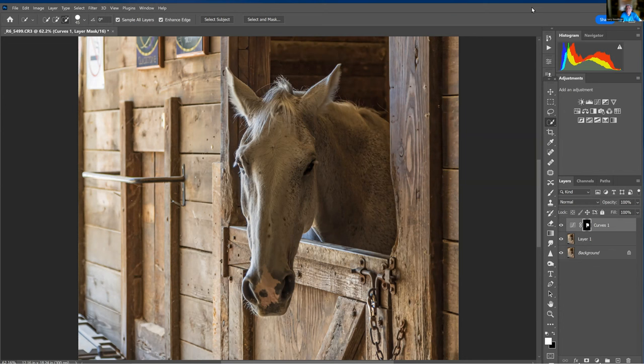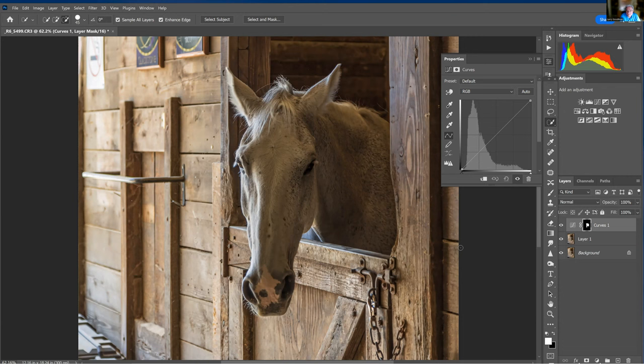Okay, I know most of you hate curves. I think you hate it because teachers don't teach it properly. I think they want to show off a little bit, and they go, well, you're going to put a dot on the curve, and if you want to lighten it, you'll pull up, and if you want to darken it, you'll pull down.